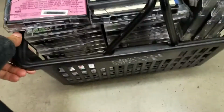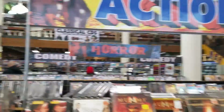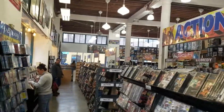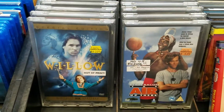So I already got this pile right here. Drama. This is a Berkeley store. As you can see, it's kind of cool. Pretty big. This is the biggest one. But I was looking at this. They have a whole section on out of print stuff.